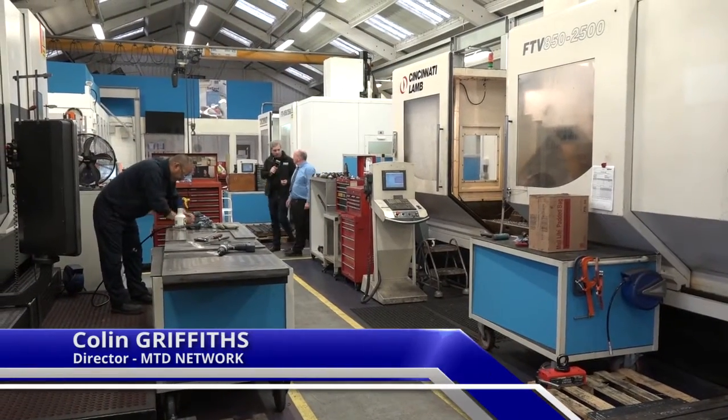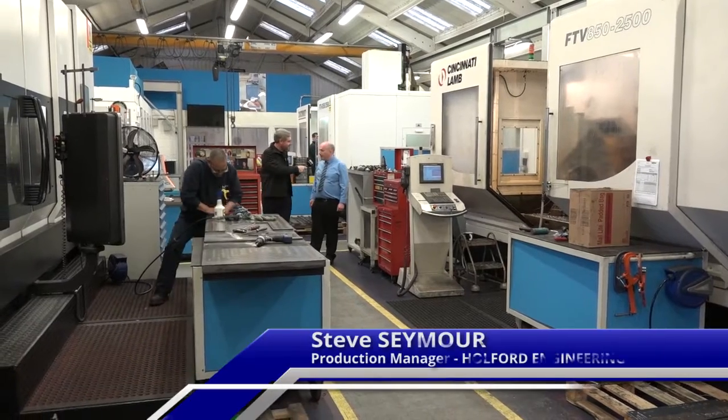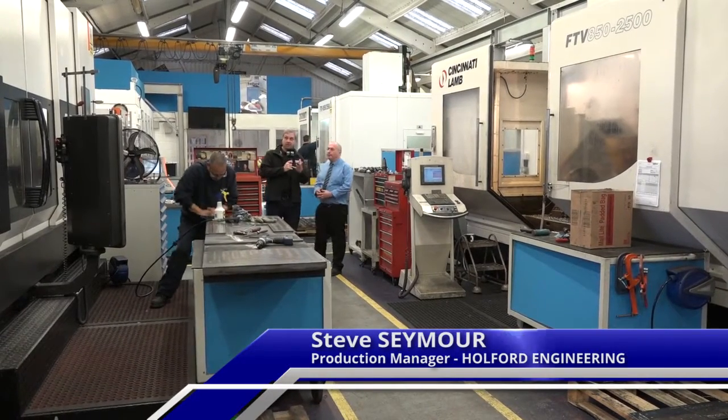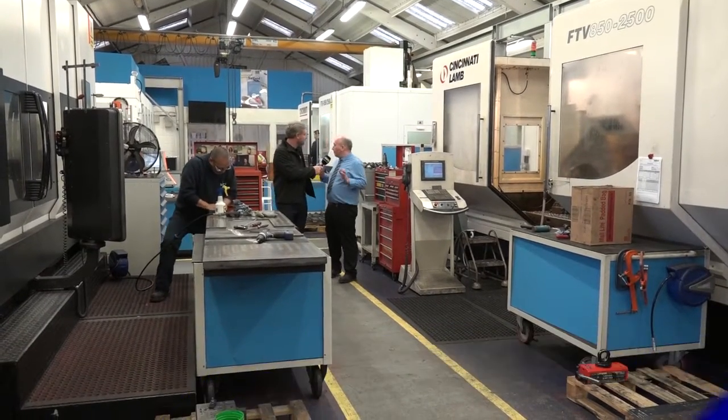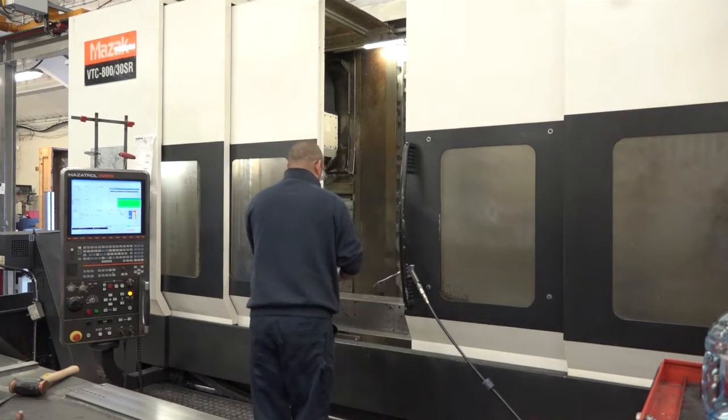So, with Steve Seymour from Holford Engineering in Amesbury, but just for clarification, it's St Neots in Cambridge? It is, yes, St Neots in Cambridge, yes. And the machines you've got here? We've got a range of vertical milling machines, a 5-axis Mazak on the right here, which is a 3-metre machine.